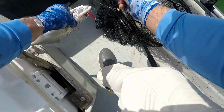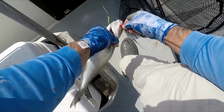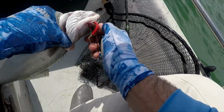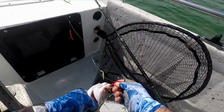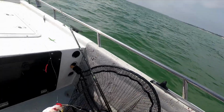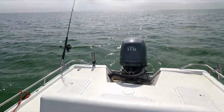That was a mistake. Mistake number one, don't leave your net on the deck because the hook is going to get into it, which is what happened here. All right, you need to let go, bluefish. All right, get him back. We'll get that out of the net in a second.